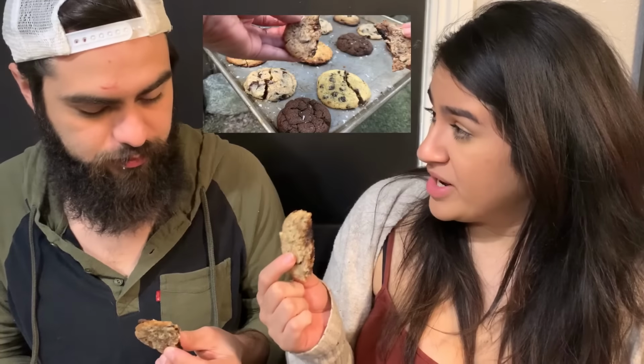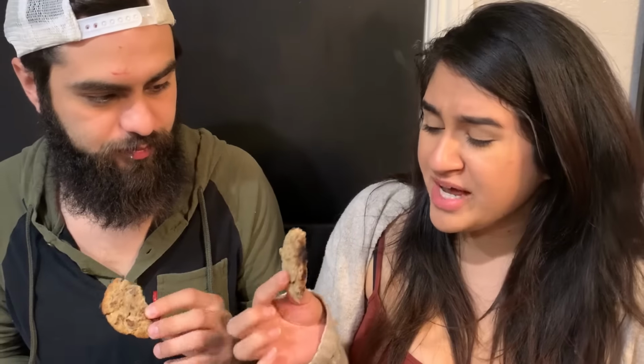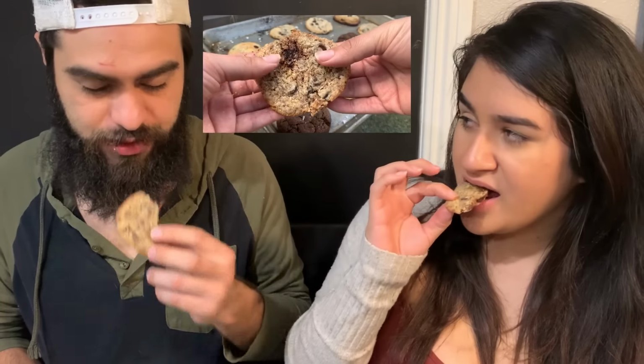They came out really brittle, but I already knew that they weren't going to come out like they were supposed to because I didn't use the same sugar he did. Okay. So, I mean, despite the brittleness, what do you think about the overall taste?